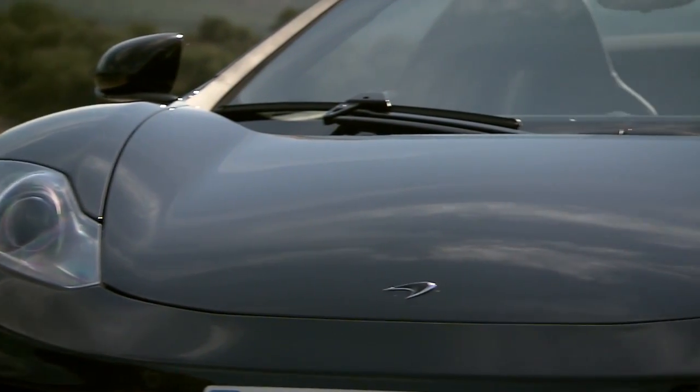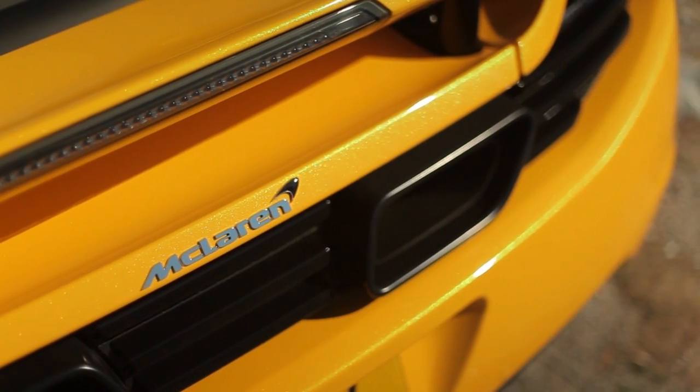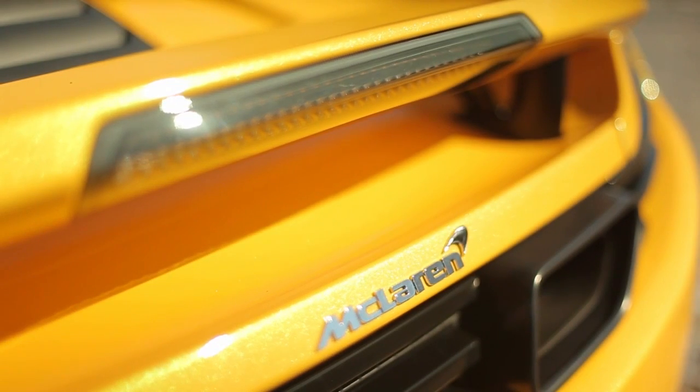The logo on the front, it looks a little bit different. What happened there? So we now have the option for what we call stealth badging. Some of the people with orange cars thought that the orange of the logo against the orange of their car was not the best color combination, so we've allowed customers to choose a carbon fiber finish badge set as a zero cost option.